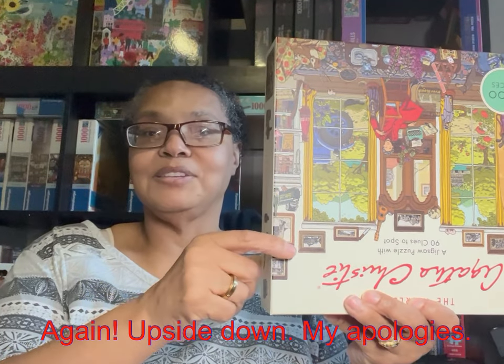So that is my Agatha Christie puzzle. Now, I only have five of these. I want six so I can do one each month. But I only have five, and my next, no, I only have four. Take it back, I just looked at my pile. I made a mistake. I only have four.